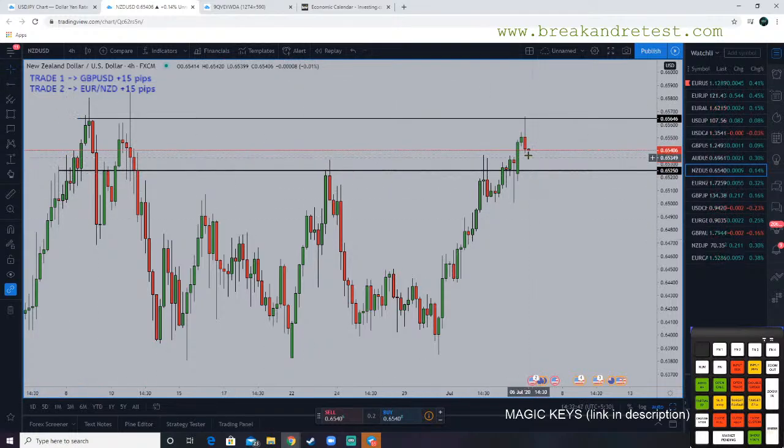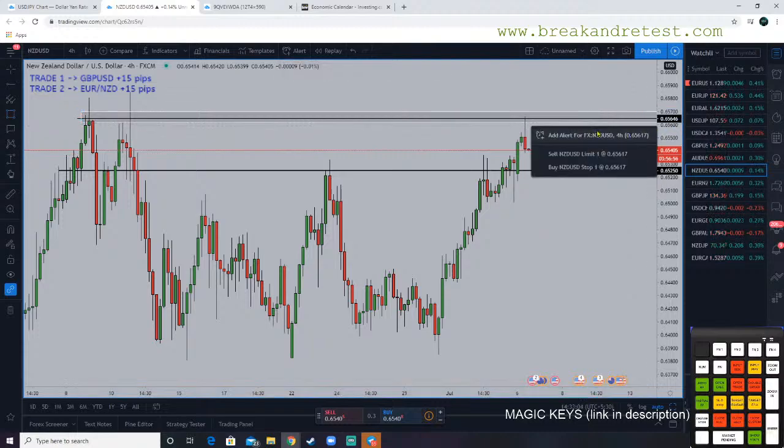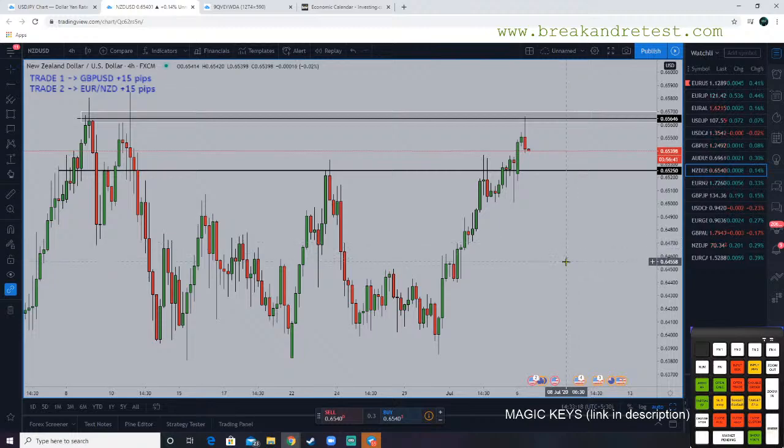I think this is the next support for NZD USD. Can come all the way down here, but I don't know, there's no trade for me here, there's no break and retest. This can go still bullish, but we are at this resistance, so unless we break this, I don't see any signs that price is going to continue up or down. I mean, this rejection is not enough to tell us that price is going to drop. So I wouldn't take anything here.